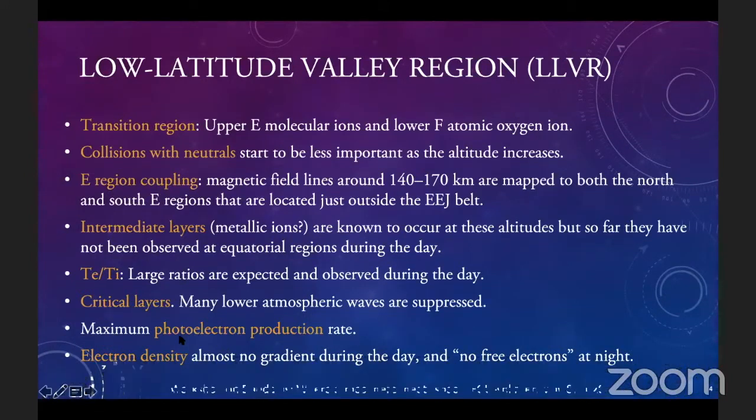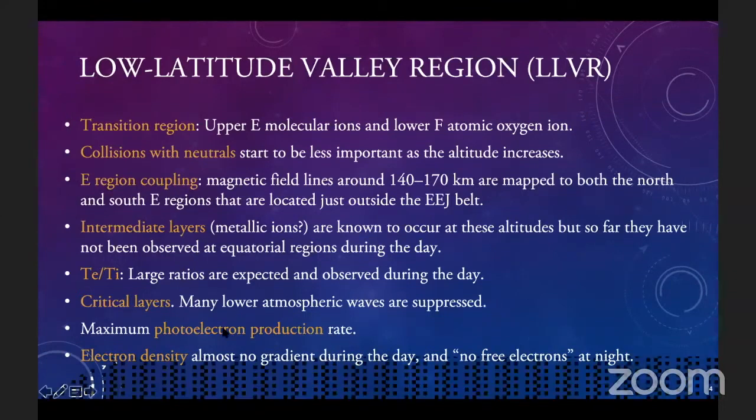It is the area where the photoelectron production rate is at its maximum. It is the area, according to Arecibo observations, where intermediate layers of metallic ions exist. The Te to Ti ratio, the electron temperature to ion temperature ratio, is one of the largest during the day. And something that is not notorious at high latitudes, but at least at low latitudes, is that for the electron density, below 160, 170 kilometers, the gradient is almost absent. It's almost flat. It's about 160, 170 that the gradient is steeper, but between 110, 120 and 160 or so, the gradient is not much. And at night, the electron density content is almost nothing, or very, very small.